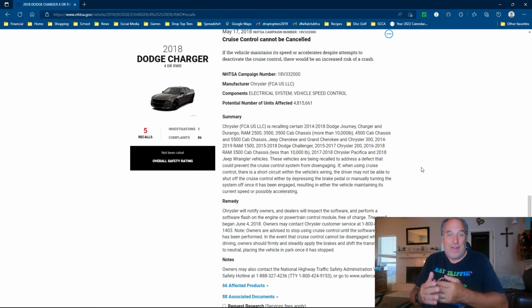So it gives you an emergency remedy, emergency actions to take if that happens while you're driving down the road. Now, if there is an emergency action, it tells you what it is. In some recall issues, there is no emergency action to take. There's no workaround. It's just, if this happens, you're screwed, so go get it fixed right away. But if they do have an emergency workaround, they will include that, which is also a nice thing to know if this is a car you already own.